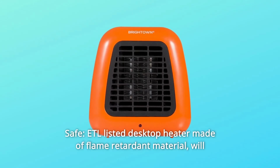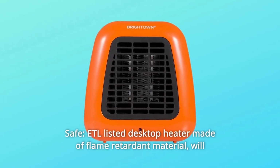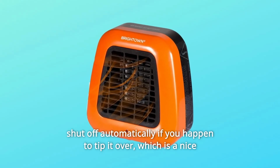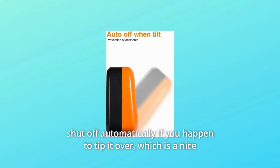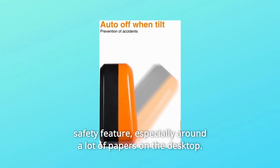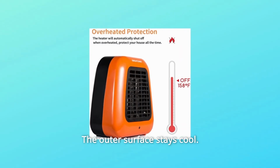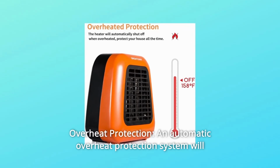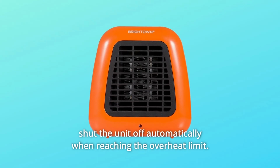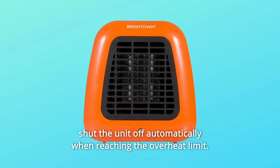Number 5. Safe, ETL-listed desktop heater made of flame-retardant material. Will shut off automatically if you happen to tip it over, which is a nice safety feature, especially around a lot of papers on the desktop. The outer surface stays cool. Number 6. Overheat protection. An automatic overheat protection system will shut the unit off automatically when reaching the overheat limit.